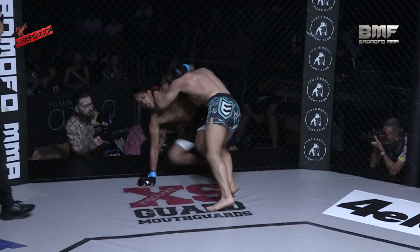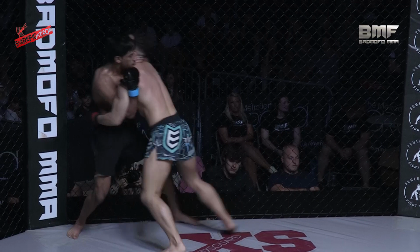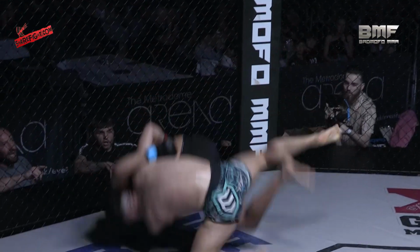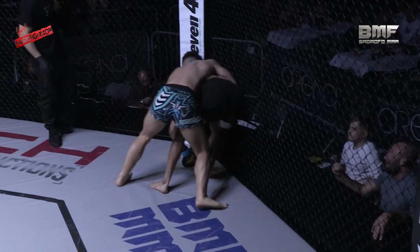Bet I say that, lovely knee to the body. There we go. Lands a short left hand as well in on the clinch. Yeah, and Whitelaw is fighting with a little more urgency at the moment.